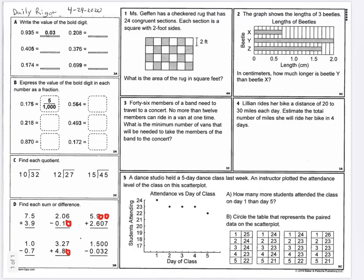Number 1, Miss Geffen has a checkered rug that has 24 congruent sections. Congruent meaning same size, same shape. Each section is a square with 2-foot sides. So they're telling you right here that this square, from here to here, is 2 feet. So that means this next square is 2 feet, and this square is 2 feet, and this square is 2 feet. So that means 2, 4, 6, total of 8 feet. Then you're going to do the same thing on the side. Count up your feet, counting by 2. And then it says, what is the area? Remember, area is length times width. Okay?